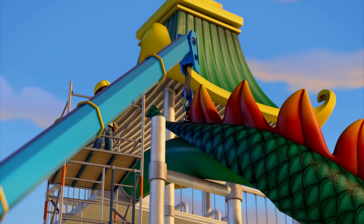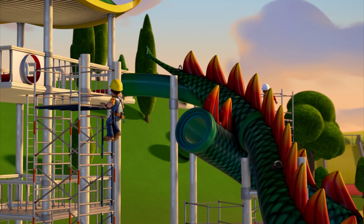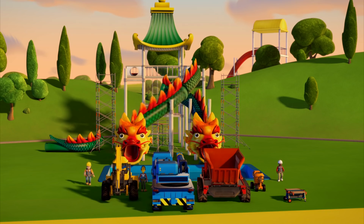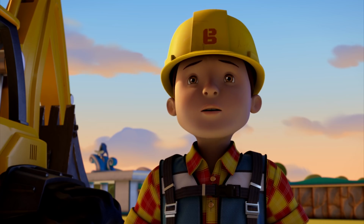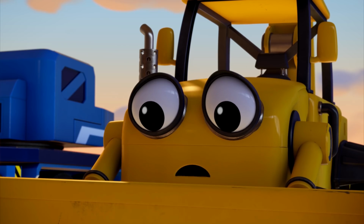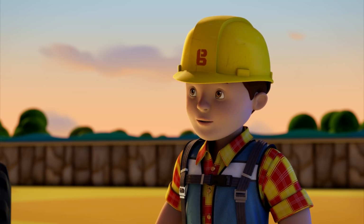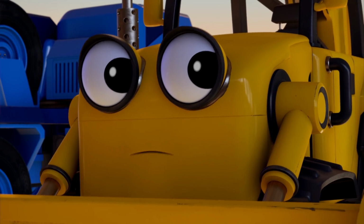Bob, Lofty, wait! The beams are going to collapse! Leo, get down, quick! What happened? It's all my fault. I don't think I dug the trench deep enough. I know support beams don't sound as exciting as dragons, but they are just as important.